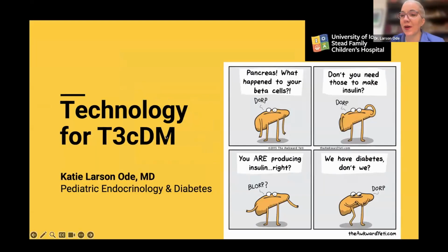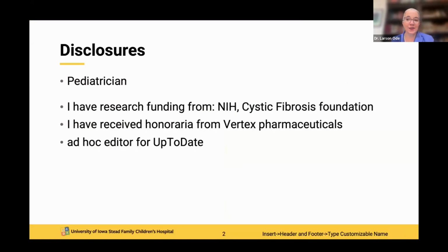All right. So I'm very happy to talk to you today. And Dr. Pratley's wonderful talk is a great introduction to my talk. I'm actually really just going to talk about technology. So this slide here, I just love, it's from the Awkward Yeti. I think it's fun to start with something cute. So my disclosures, I am a pediatrician. I do not really take care of adults very much. I have research funding as above, and my only major thing is I have gotten money from Vertex Pharmaceuticals, but that's not relevant to this particular talk.